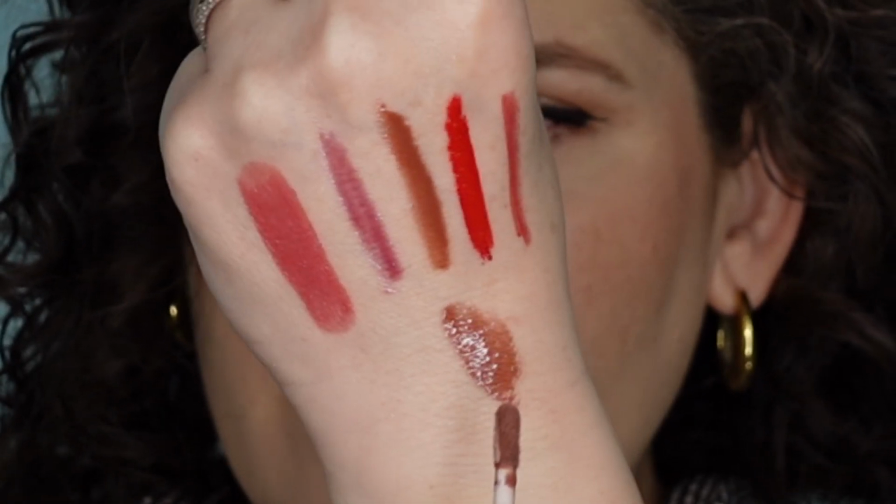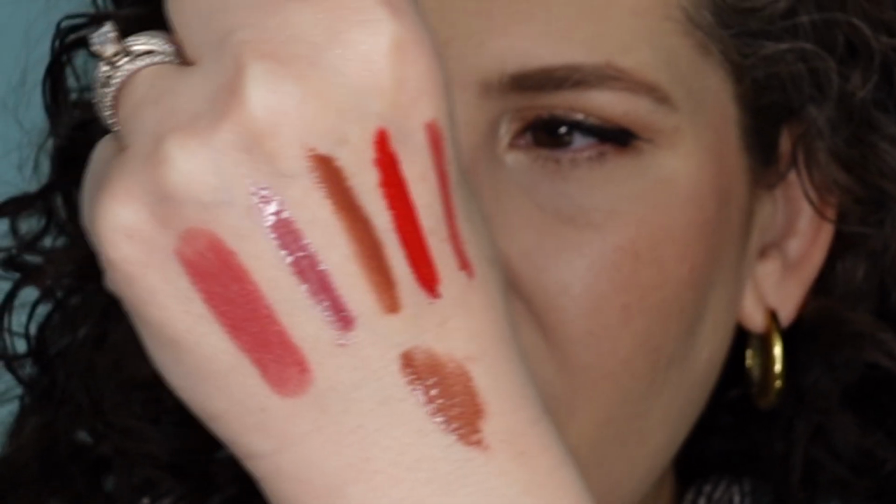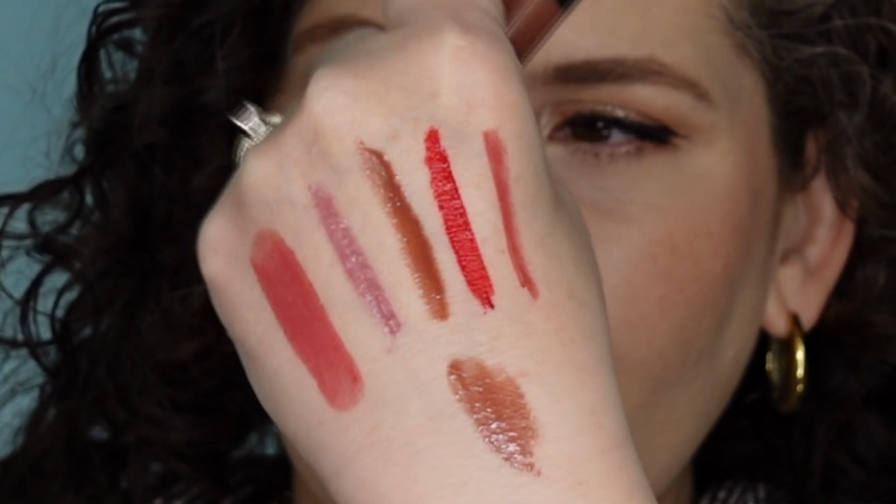So here's Poolside from Victoria Beckham, and here's Lovebird from Moira. This will be interesting, but this is a glass container. It's a much more luxe feel, but this is nice. I'm going to go into the lip liner. I think I'm going to wear the lip cream today.